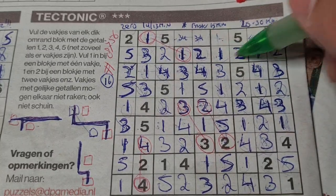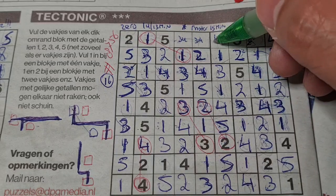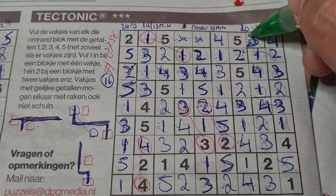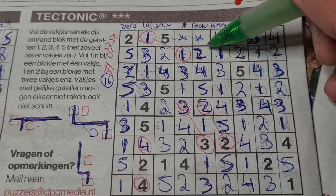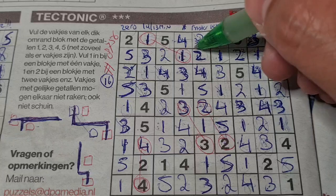2 numbers left in this area for numbers 3 and a 4. We have a 4 there, no 4 there. 4 should be here and a 3 goes there. And the final 2 numbers 3 and a 4. We have a 4 there, no 4 there. 4 should be here and a 3 goes there.